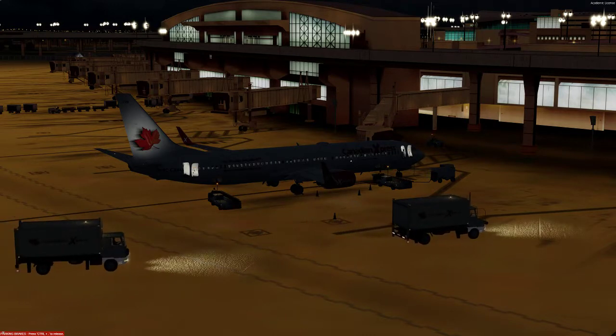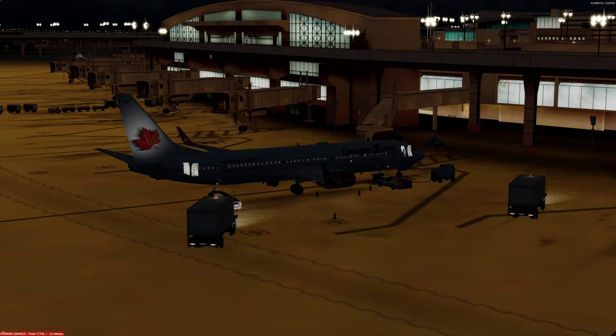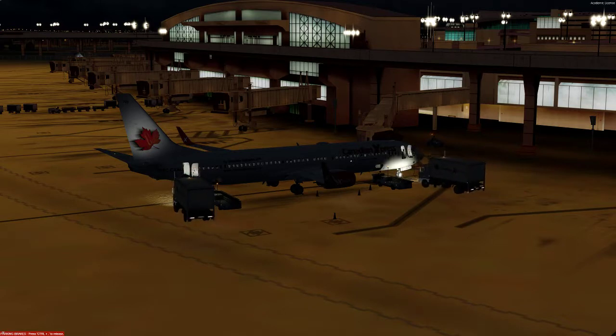We're currently at gate C-22 in Dallas-Fort Worth, where the current weather is 060 magnetic at 10 knots. Visibility is 10 statute miles. There's a few clouds at 3,000 feet, temperature 16, dew point minus 2, and the altimeter is 3021. This will be a full ATC flight.